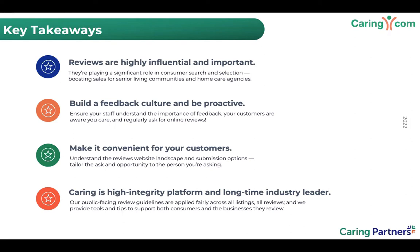I said this a few times, I'm going to say it again. Same guidelines across the board. Can't buy your way out of negative reviews. But we are fair, and we do have a process for contesting. And we also have tools and tips to support both consumers and businesses.